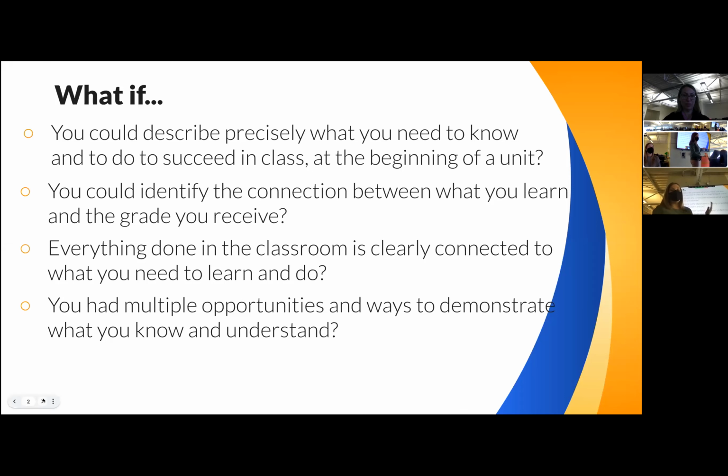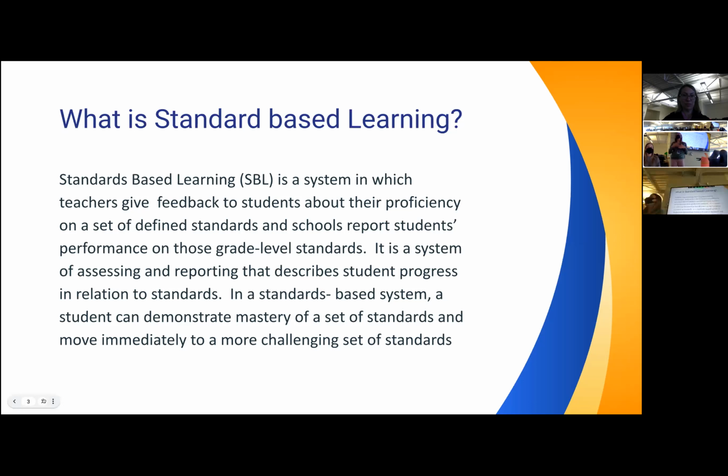And this is why, or one of the big reasons why, we are moving to standards-based learning: to be able to provide that for our students. So that brings us to the what.